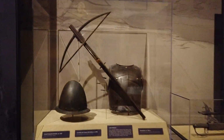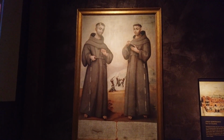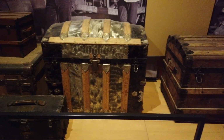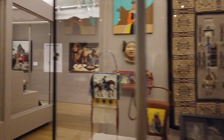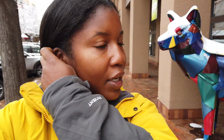Mexico History Museum. Yesterday I went to Museum Hill thinking that, like it sounds, the better museums are going to be there. They were not. Or I didn't go to all of them. There are several, I only went to two.